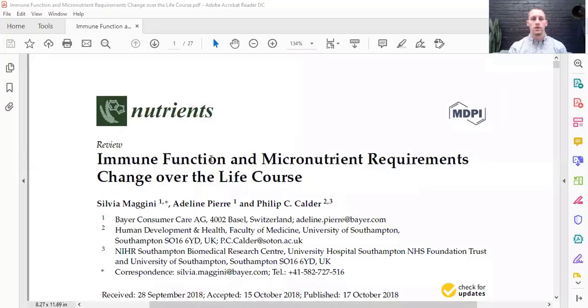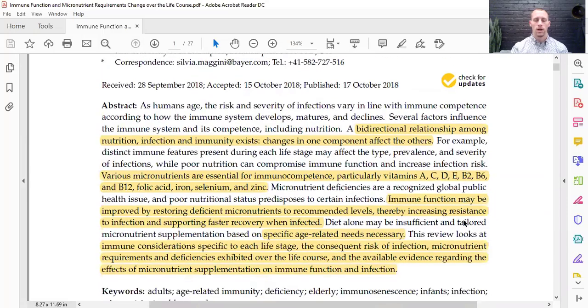This paper is titled Immune Function and Micronutrient Requirements and Changes Over the Course of a Lifetime. So it talks about basically from infants to elderly, how the immune function changes and how we're more immunocompromised, maybe early in life than late in life, and then what nutrient requirements we might need during that time. We won't get into much detail on some of those aspects of age, but to start, I want to just show you this initial area.